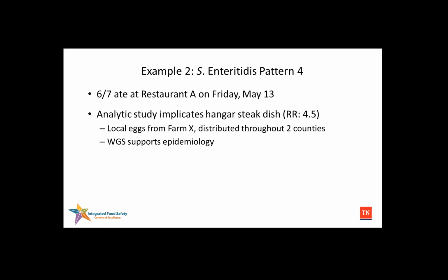We sent the specimens from this outbreak for whole genome sequencing, and they were all within 0 to 1 SNP. So they were very, very closely related. And they were also over 30 SNPs different from all of the isolates that we had previously sequenced for Salmonella enteritidis pattern 4. So we felt like this was a very distinct outbreak, and the whole genome sequencing supported the epi. The issue we had at this point, however, was that we knew the eggs were still being distributed throughout 2 counties in the state. And we thought cases could potentially still be occurring, and we wanted to be able to find them.